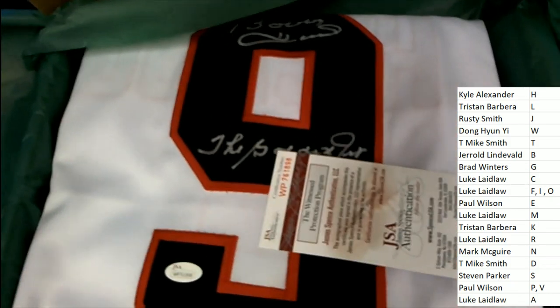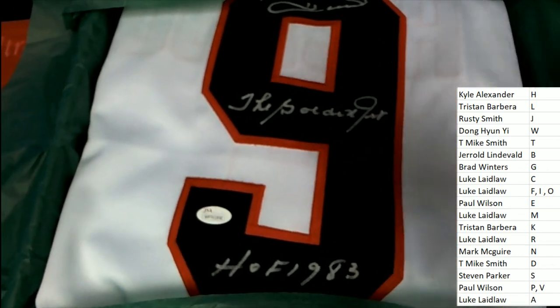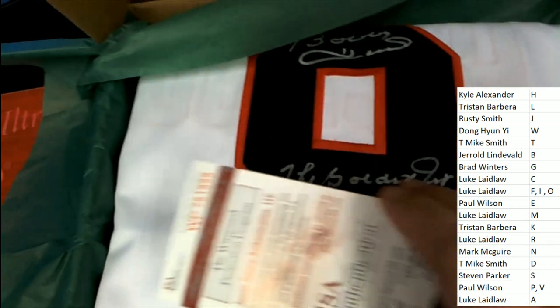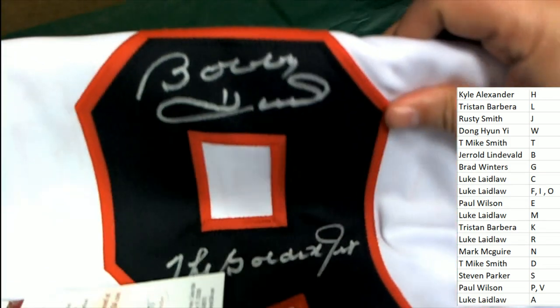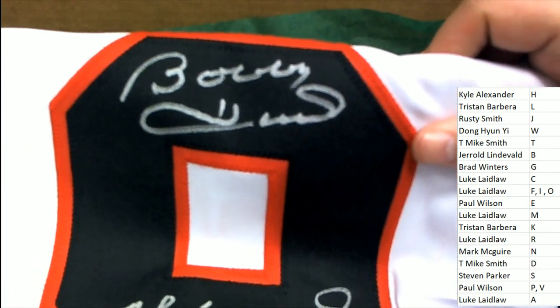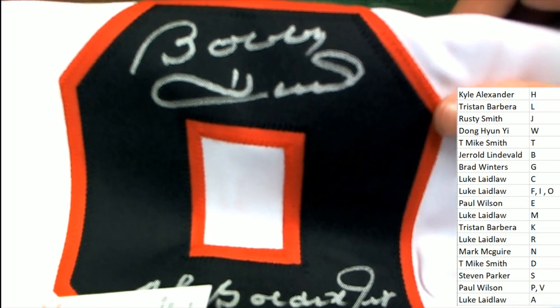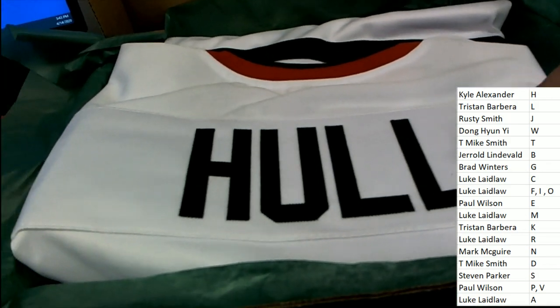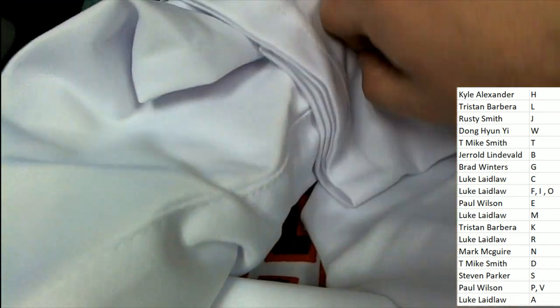My goodness, I don't recognize this one. Hall of Fame, 1983. This might be hockey. It's got a JSA certification. Is that Bobby Hull? Yes, that's exactly what we're looking at. Ho! And which jersey is this?